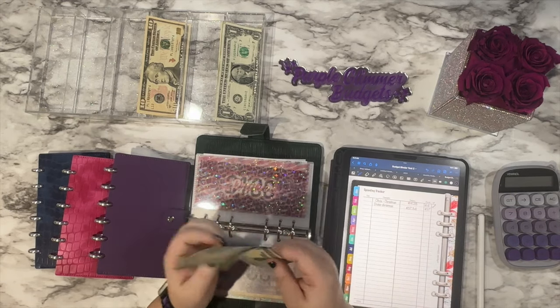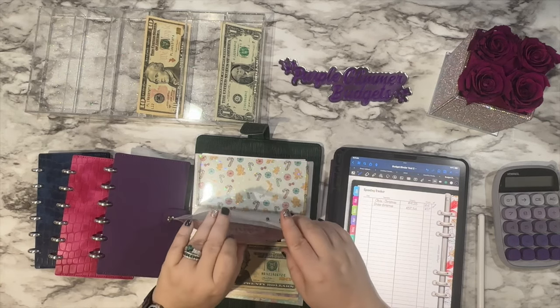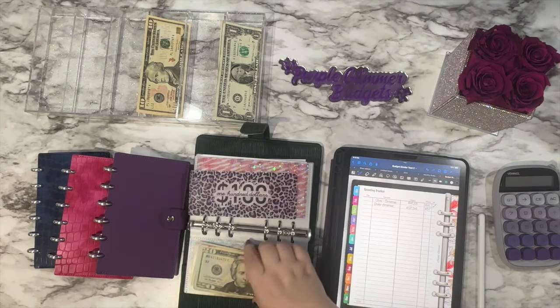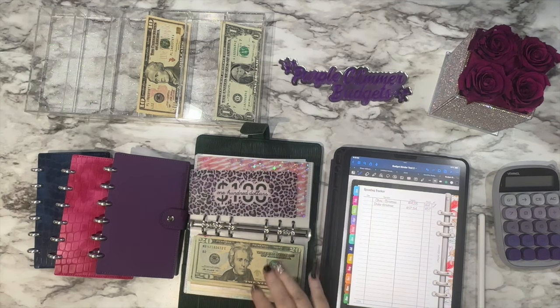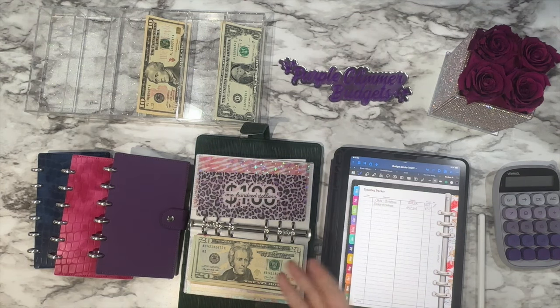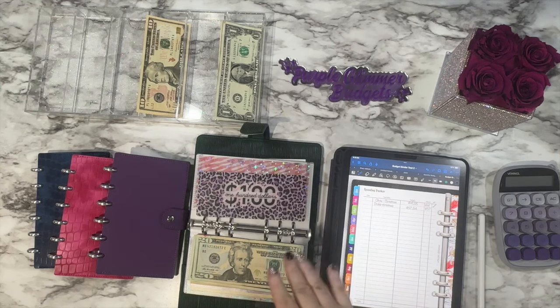So here's 50. And then I need to break his 100 up. So let me do that. Okay, so he has 150. 100 is a placeholder, so I'm going to swap this for real cash. So he has 150 in his envelopes, 100 in a placeholder, and then 50 in cash. I was going to be splitting this up as it got closer to time to spend it. He's obviously spent into the 100, so now it's time to swap it to cash. So that's what I'm getting ready to do.